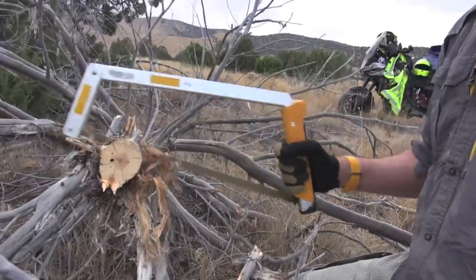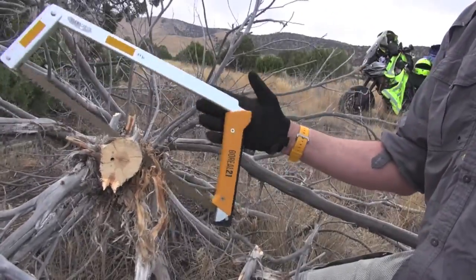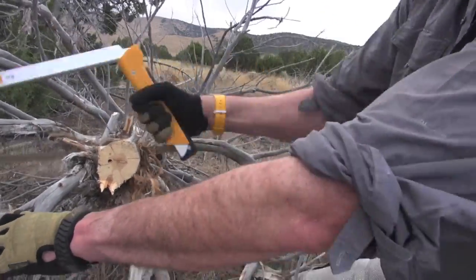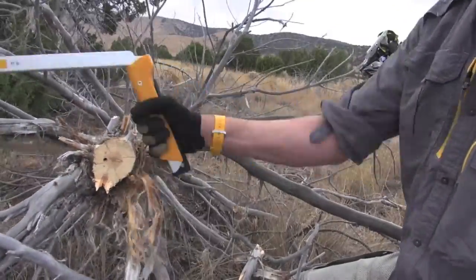If you really want to do some sawing and minimize your work, you need to take some weight. I mean, in this case, 19 ounces. There's no way around it. I prefer it still over an axe. It just minimizes work. It's precise.